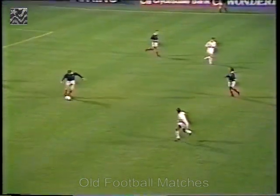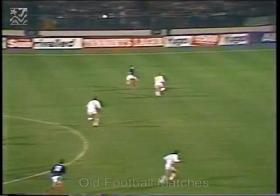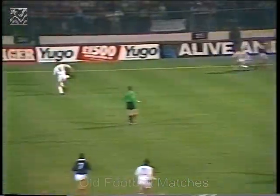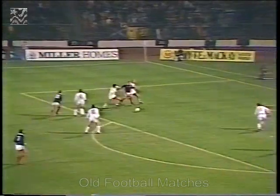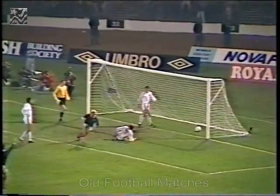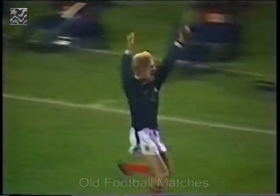Pass to McLeish, using Gough as the decoy. That's one for Jim Bett to chase. He's in behind Stanojkovic, supported by Malpas. Great play from Malpas, the change of pace, taking away from his man. Still Malpas, now McClair with a return pass. But it's Malpas, there's Mo Johnston, yes! Scotland take the lead with 16 minutes gone.